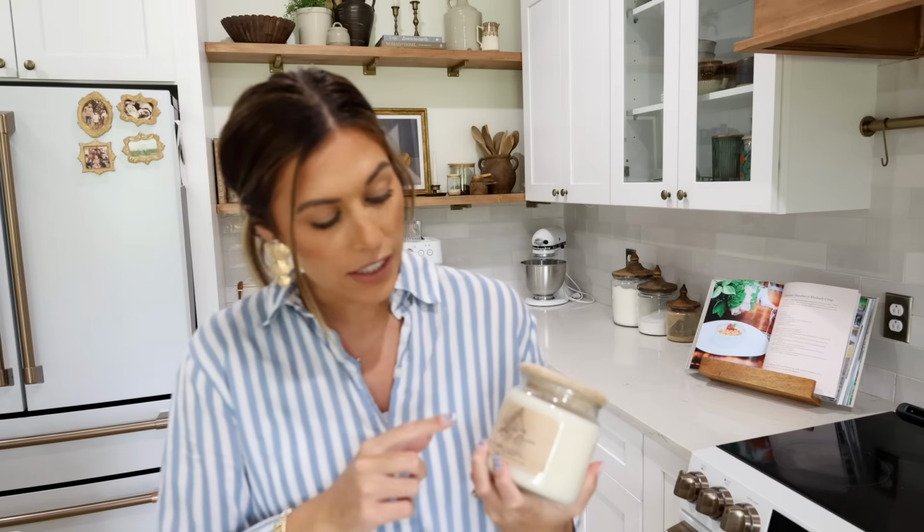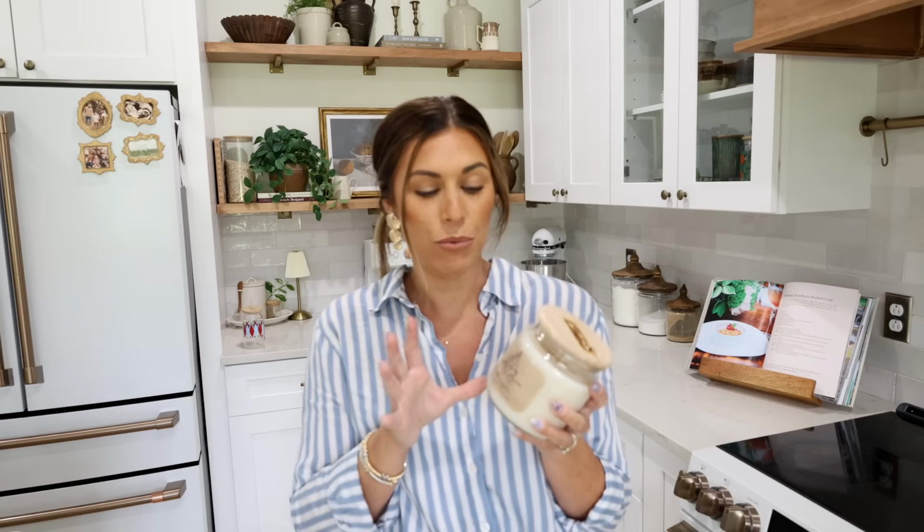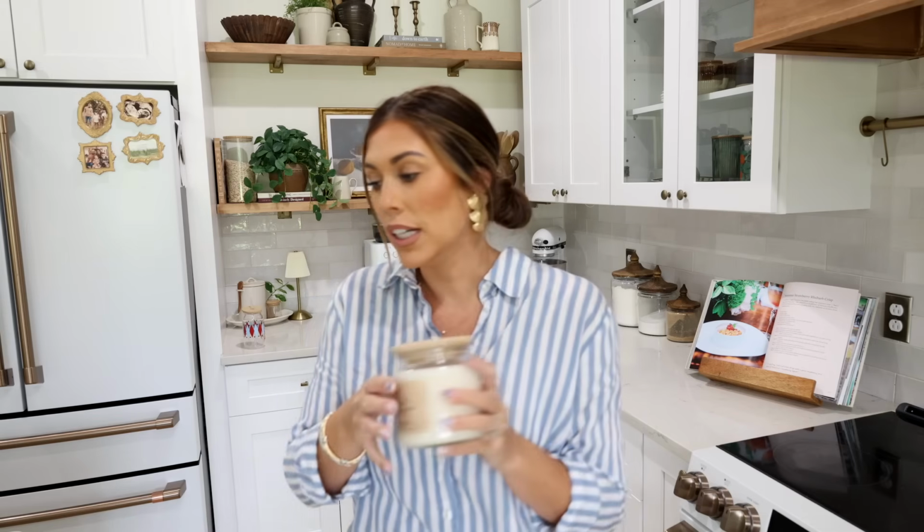This one here is Sweet Grace. Her candles are made with clean wax and wicks, and I feel like they burn really evenly. This one just smells so good and clean. Whenever I took Braylee's one-year pictures at my photographer friend's house, she had this candle going upstairs and it smelled amazing in her home. So I knew I wanted to pick up this Sweet Grace scent for the summer months because it just smells so good and clean.